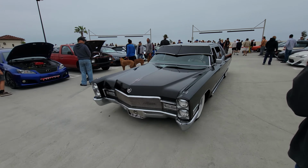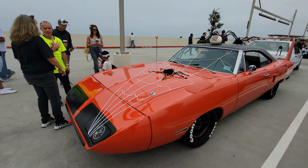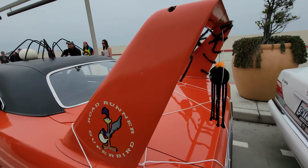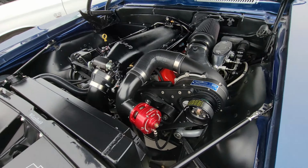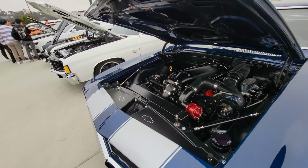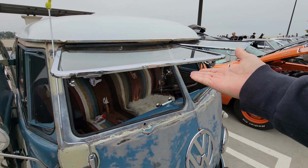Oh my God, look who's driving. Look at the Superbird, covered in spiders. Classic Camaro. Big supercharger. I got a wastegate. Intake back there is not the most ideal location, but other than that, it's a very good installation. And best of all, he's an Uber driver. It's a slam shaggin' wagon with natural air conditioning.